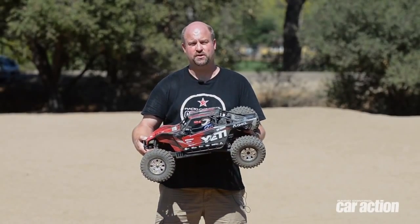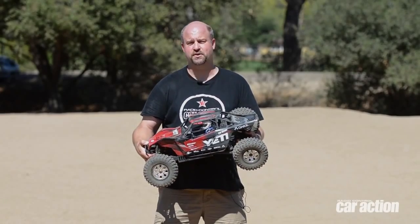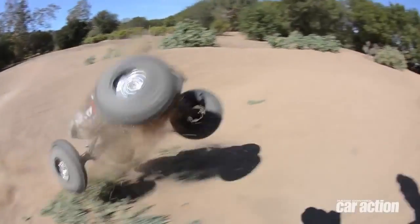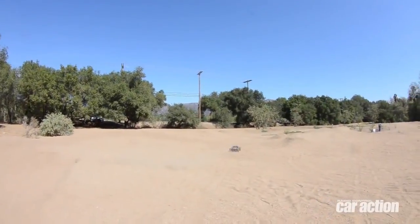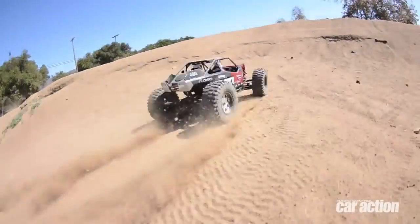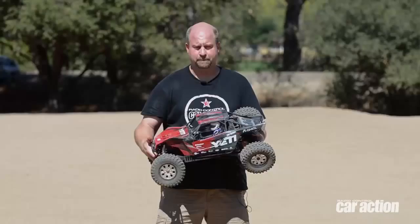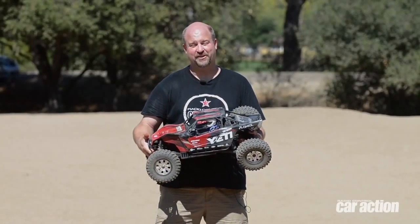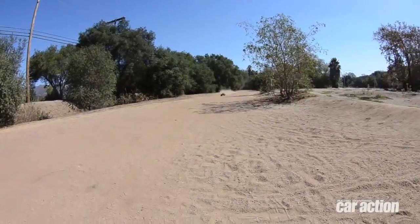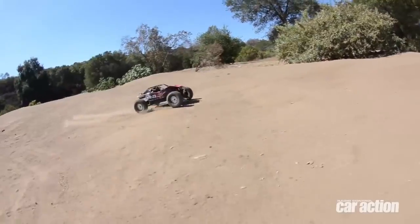One of the things I noticed when I was driving is that it really needs a rear sway bar. Every time you punch it, it has a lot of chassis twist that causes the tires to come up on one side and they diff out. So a sway bar and maybe some thicker diff fluid would definitely calm it down and make it a little bit easier to drive. We did a speed run on this thing, and we got 50 miles an hour out of it on 6S. It was crazy, really hard to drive, but we did it without crashing.